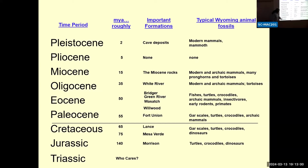We're looking at the geological time scale here, going from youngest to oldest. At the bottom, we have Jurassic, which is the same age as that oldest bird. So for the older Triassic, I put "who cares" because there's no bird fossils in it, and we don't expect to find any. We're going to be looking at this and working our way up the scale in Wyoming.